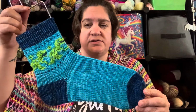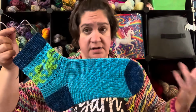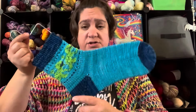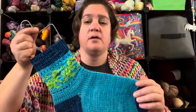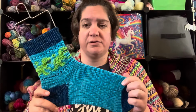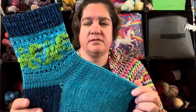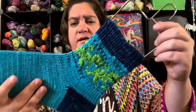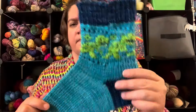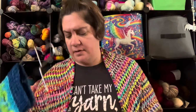This is using the sock pattern. I just did a basic toe-up DK sock, 48 stitches, shadow wrap heel. Nothing exciting there. But for the doodle, I did the Dino Doodle cowl. I did sharp side of that. This one's the T-Rex. Let me show you the other side. That side looks better. But yeah, I definitely need to block it so that'll even out a little bit.